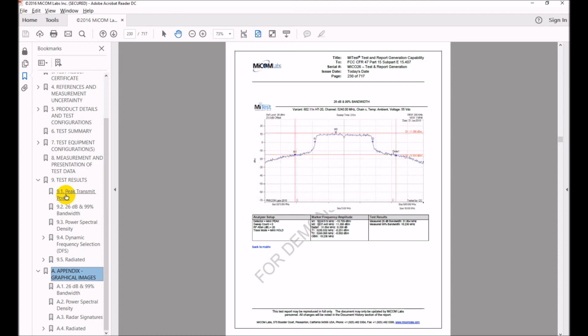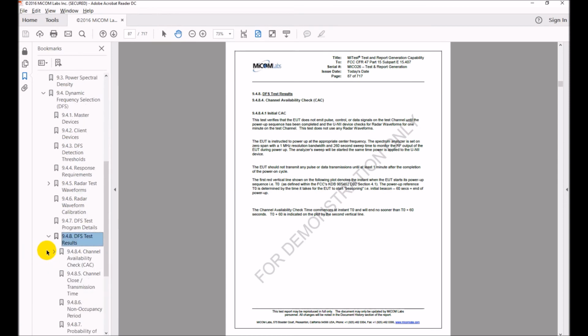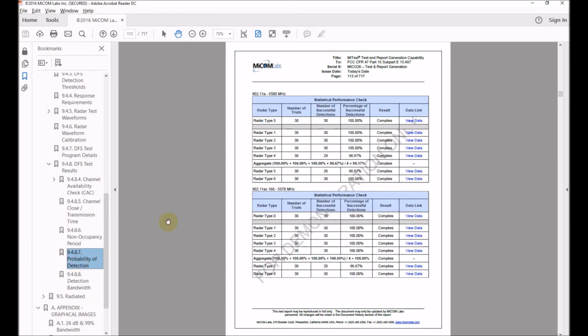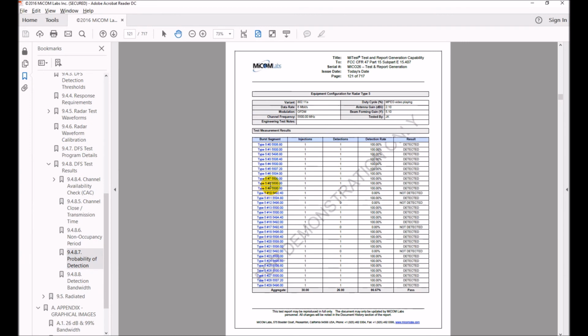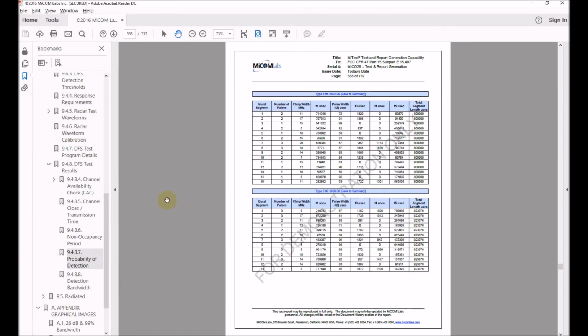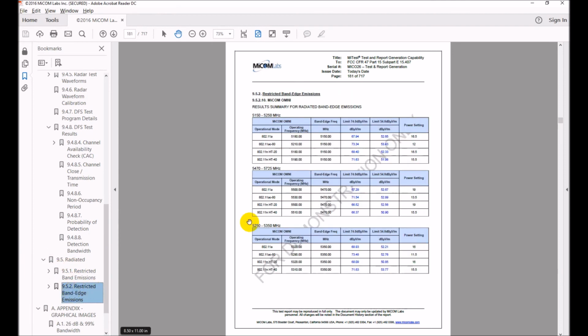Data post-processing. Moving to DFS and probability of detection, a statistical performance check summary table has been created for each relevant operating mode, and again you can drill down to see the final data. Also, the Type 5 complete signature is now available in the report. Utilizing the power of post-processing for radiated data, a summary page is compiled for each antenna showing measured data for radiated band edge for each mode, including the power setting.